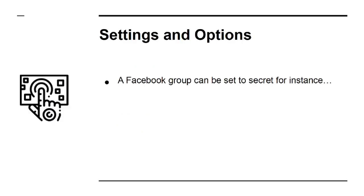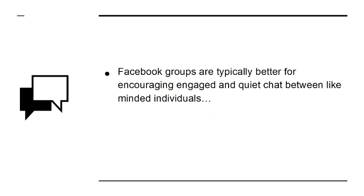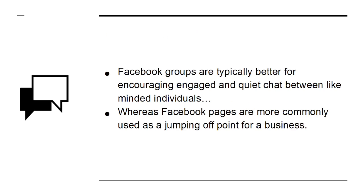A Facebook group can be set to secret, for instance, which means that only members will be able to see the content posted there, and other people won't be able to discover it by searching for the subject. Facebook groups are typically better for encouraging engaged and quiet chat between like-minded individuals, whereas Facebook pages are more commonly used as a jumping-off point for a business.